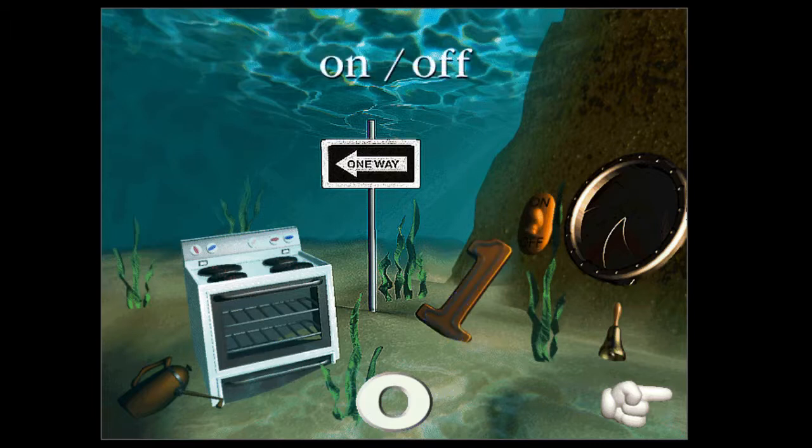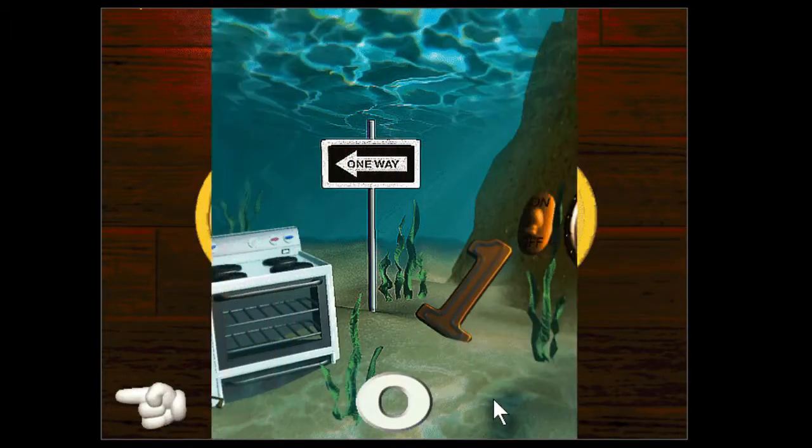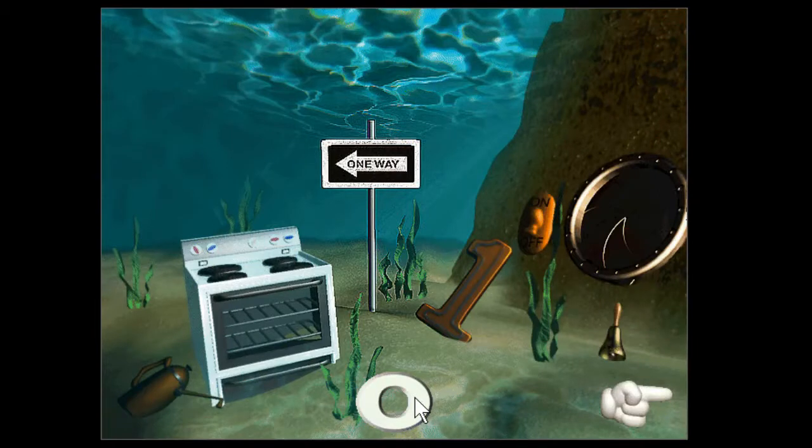That switch turns on and off. Choose the type of activity. When things are opposites of each other, they are completely different. On and off are opposites.